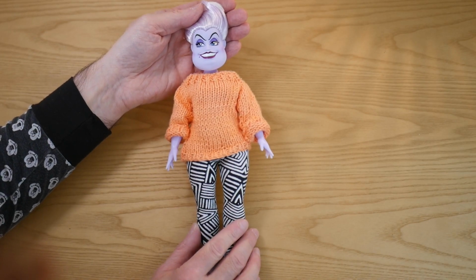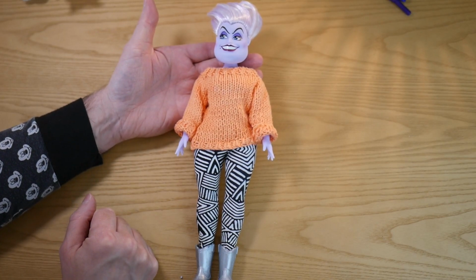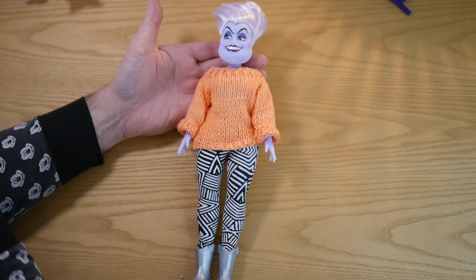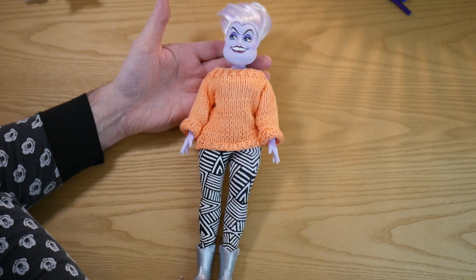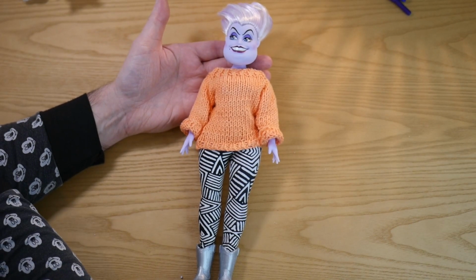Sorry but not sorry. Let me know what you think of her in the comments down below. I am stupidly obsessed with her now, having tried about 100 outfits on her. She just seems so fun, and it's nice when you buy a doll and they just make you smile, and she just makes me smile.